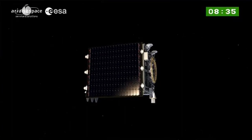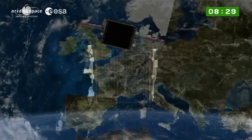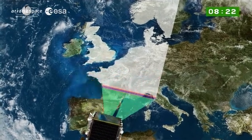3 missions on board this second Vega launch. ProbaV for the European Space Agency. The satellite will be separated at 820 km altitude and will provide precious data for the monitoring of the evolution of the climate as well as vegetation.